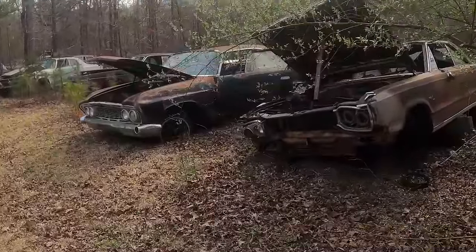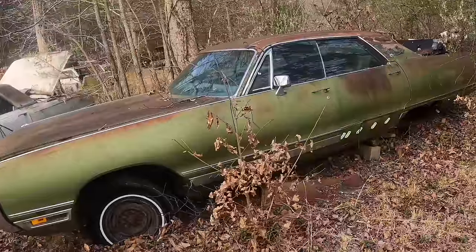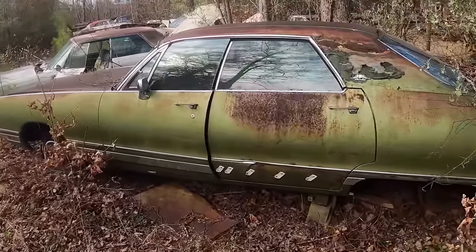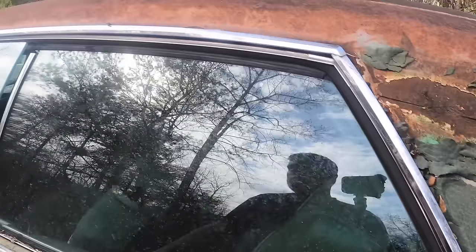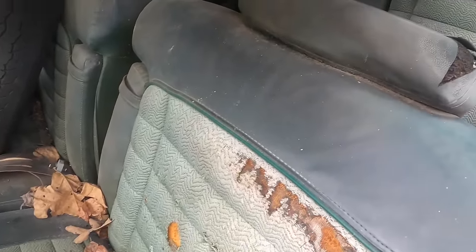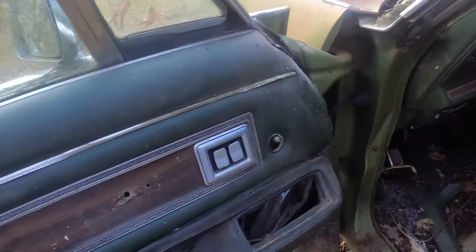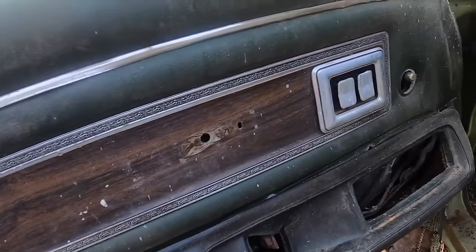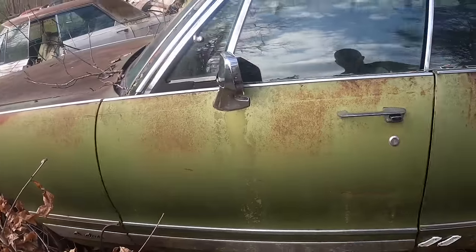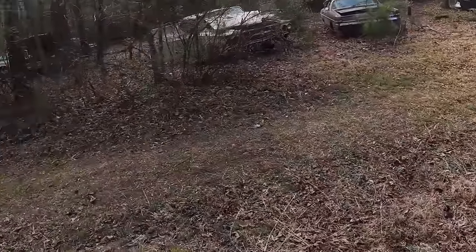Let's see what else we got here. Now this is a pretty solid New Yorker. Big old four-door gangster car. Wow, I shouldn't say that. Oh, it's a Brougham. Look at that. A New Yorker Brougham. Wow. Look at the two-tone interior. That's pretty wild. Look at the engraving, the embossing around the wood. Power windows, okay. Wow. Gold emblem. Gold emblems with metallic green paint. Funny.